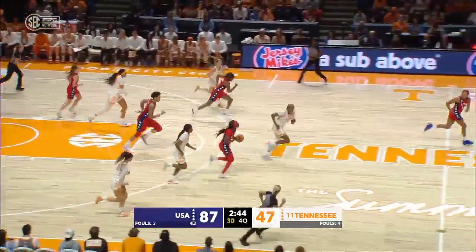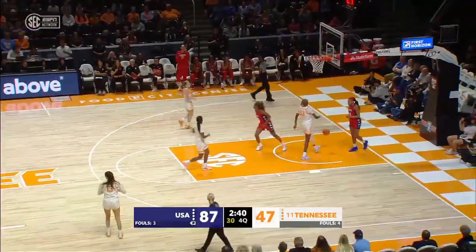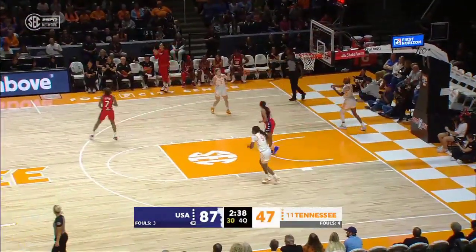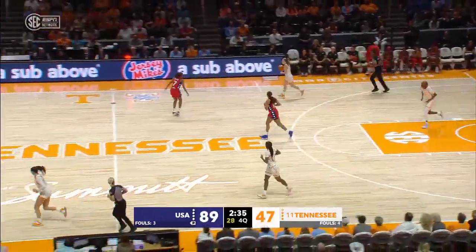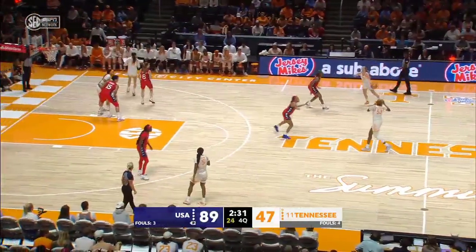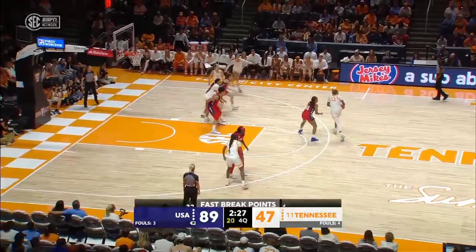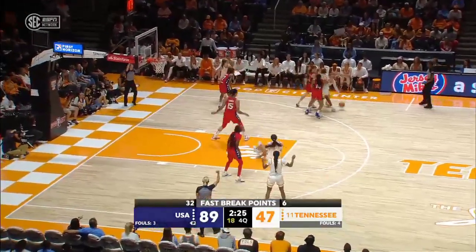Blocked by Griner. Back-to-back easy buckets for 14 in red, white, and blue. 89-47, 2.5 to play on Rocky Top. Regular season starts on Tuesday for the Lady Vols. Florida A&M comes to town, and we told you about the schedule after that.